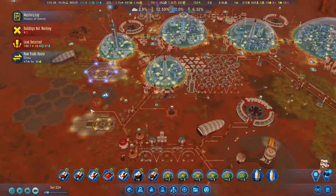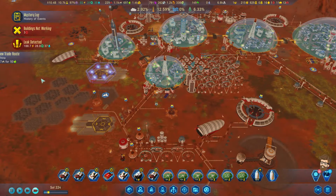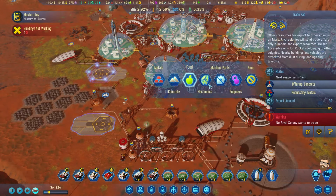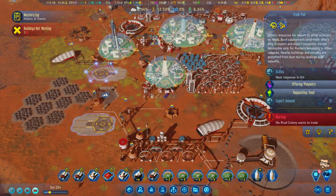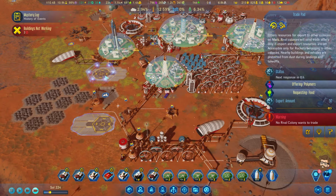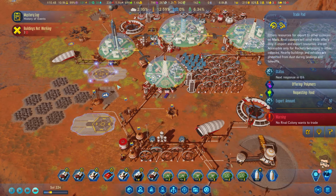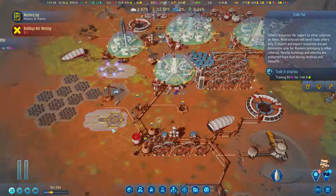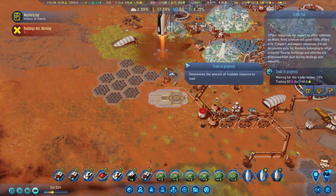Trade route. 50 food for 47 concrete. Now, let's offer... I'm going to do polymers for food down here, just so we can use that as something we can trade, albeit indirectly. My thinking with this is, yeah, there we go. So 50 polymers gets me 148 food, 149. Fuck it, let's round up, 150.